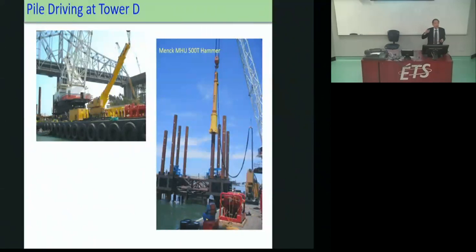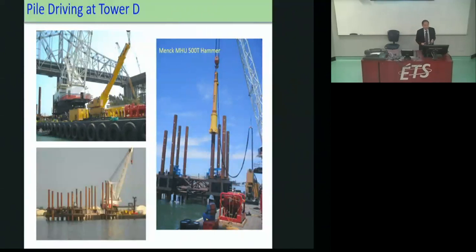And we had PDA monitoring to make sure we don't overstress the pile, as well as to check what the pile capacity would be. Here's a view of all 16 piles once we drove them.